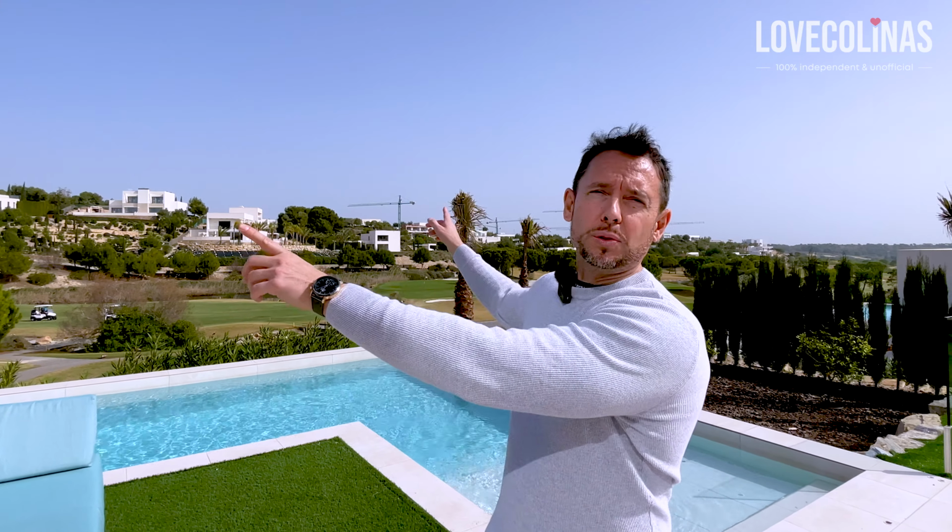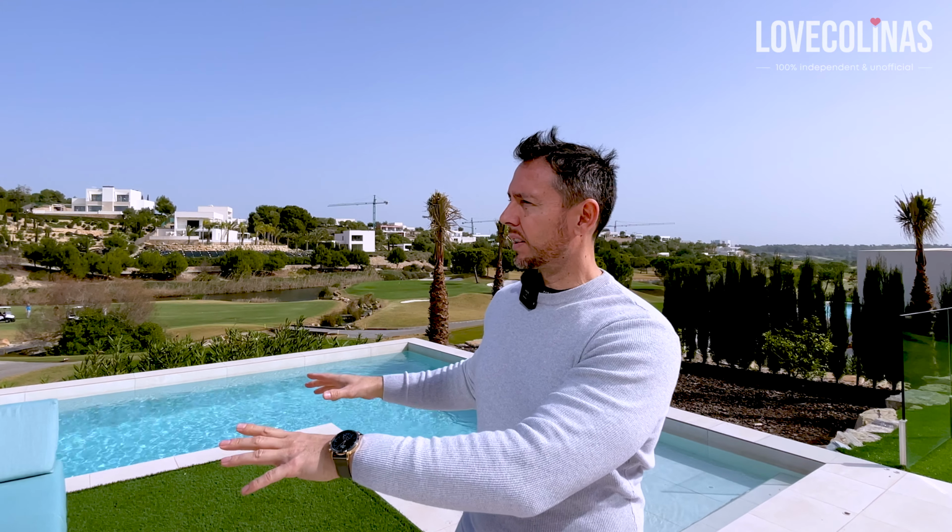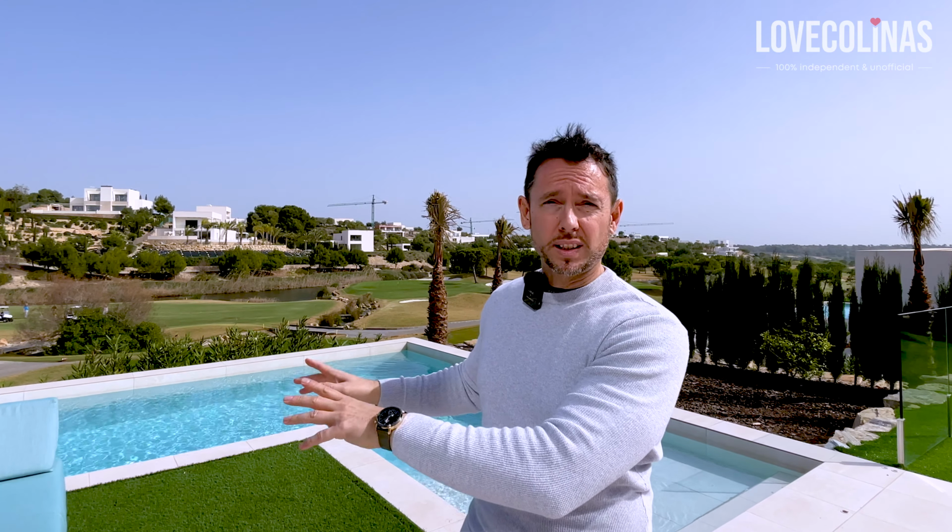Well, Vince, that was another lovely villa that we've toured around. What were your favorite parts of the villa? So I would probably mention the view. That is the wow feature, definitely, for this property. There's no better view than this. If you're looking for a golf view, it's the exclusivity.